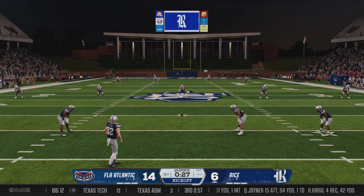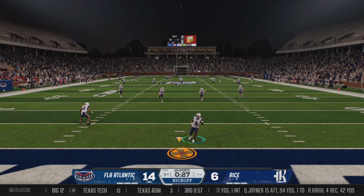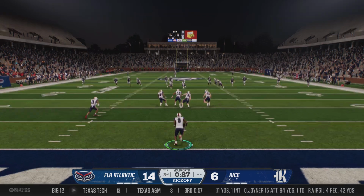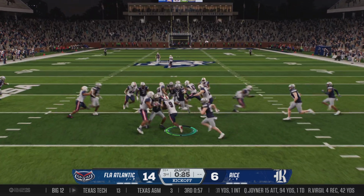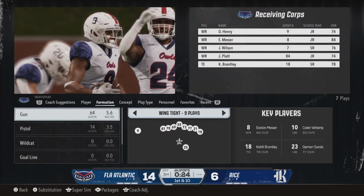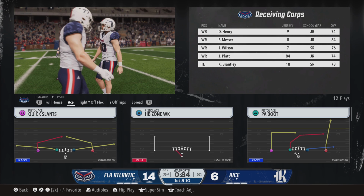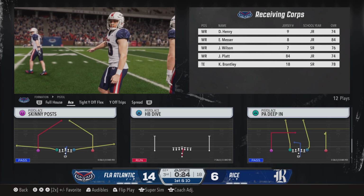After putting up a 3-spot, the kickoff unit set to go. And he takes this from inside the 5. Nice job executing all of the assignments as they put a stop to that return at the 22. The Florida Atlantic offense will return to the field.